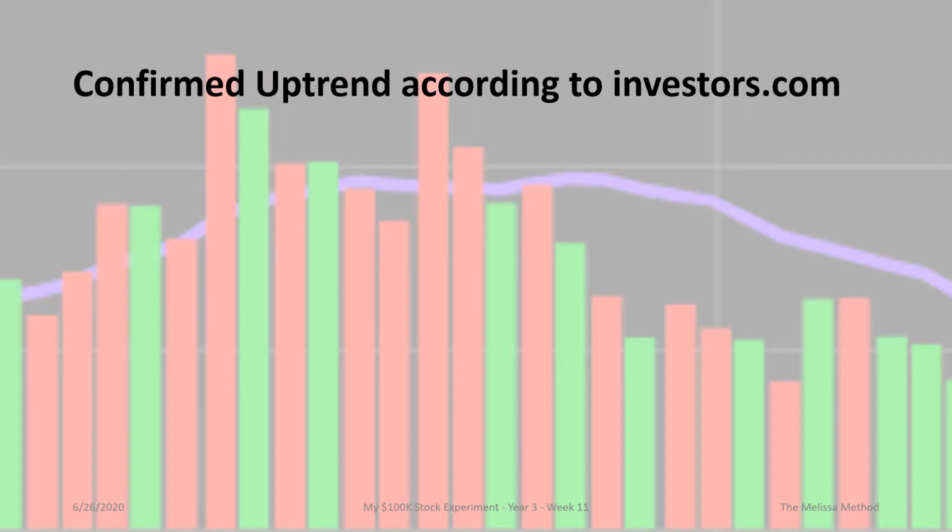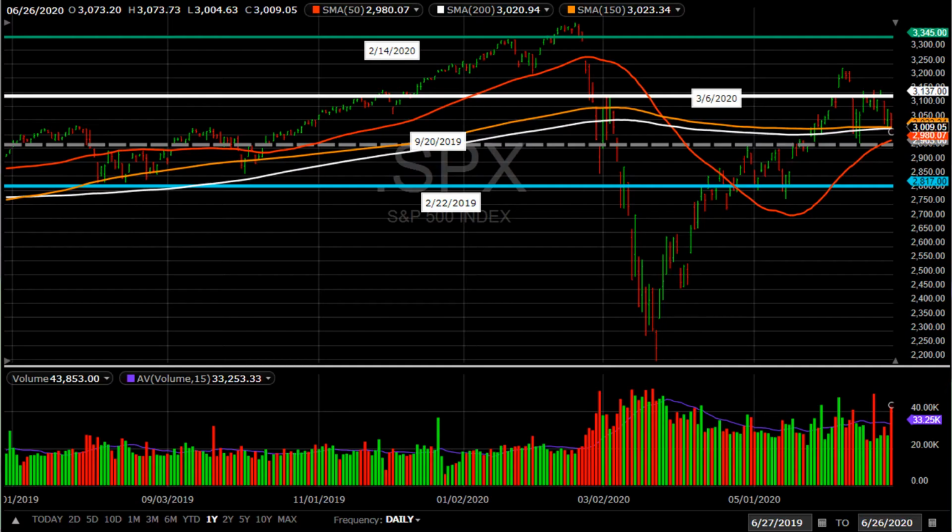According to the IBD at investors.com, the market is still in a confirmed uptrend. This one-year chart of the S&P 500 shows that this index is still moving sideways. It's having a hard time getting above that line that I drew on March 6th at 31.37, and it hasn't dropped below, for a few weeks, the line that I drew back on September 20th, 2019. That's at 29.83, that dashed gray line. We'd like to see this index move above the white line and keep going up.